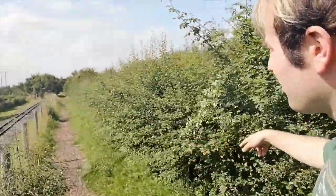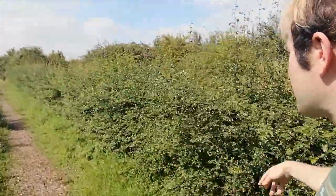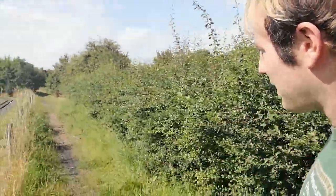So effectively, although it's hard to see at this point, the two tracks are either side, except the other one is on the other side of the hedge. So that's where the big loop is. Perhaps what we'll do, if we walk to here, we should be able to see the train coming out of the tunnel if there's a gap in the hedge.